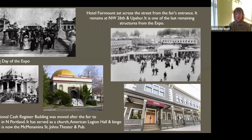The Hotel Fairmont sat across the street from the fair's entrance. It remains at Northwest 26th and Upshur. It is one of the last remaining structures from the expo and it houses apartments today.